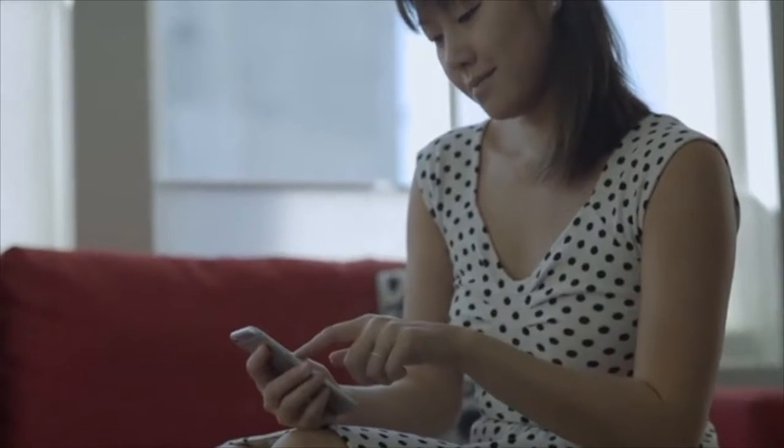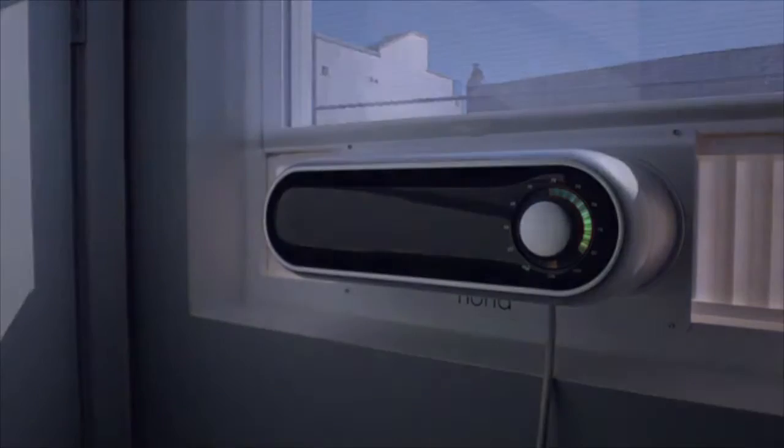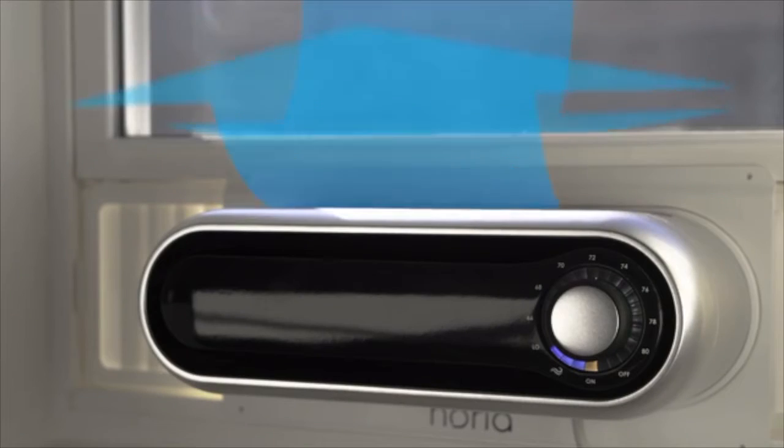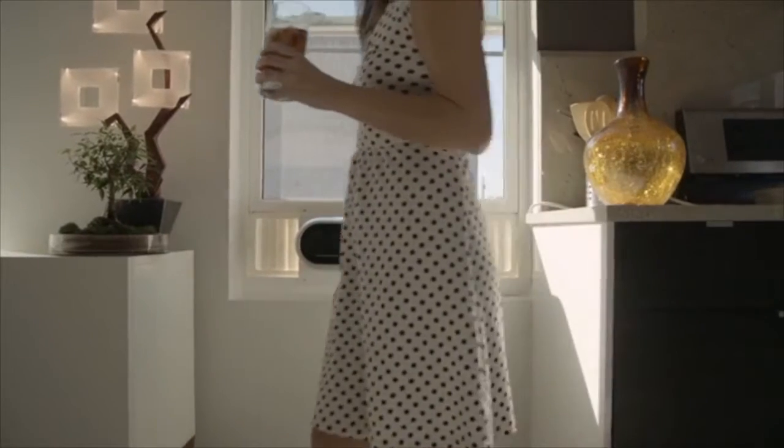Noria is smart. Using Android or iOS, users can control Noria remotely or set a schedule to save power when no one is home. Noria can bring fresh air into your home on those cool September nights. Not even central air can do that.